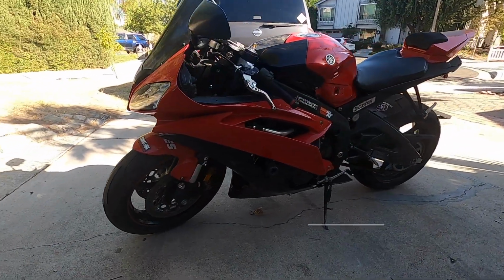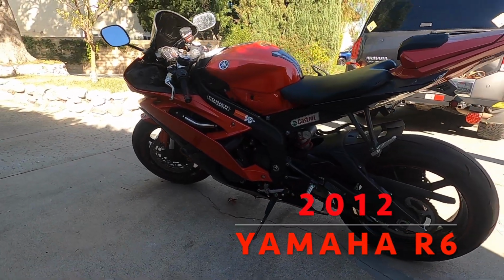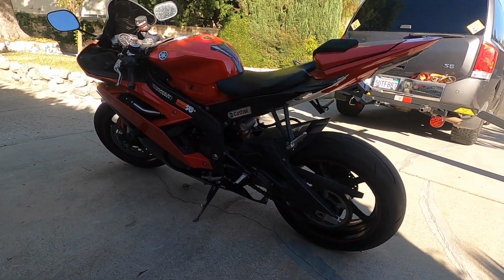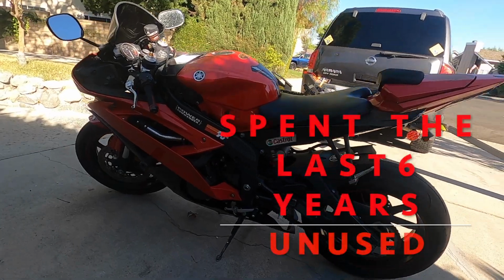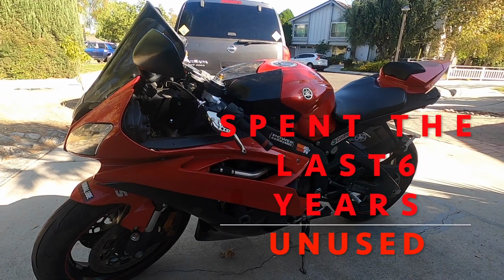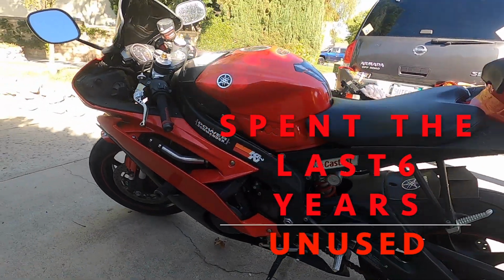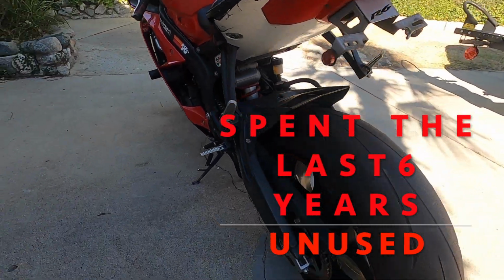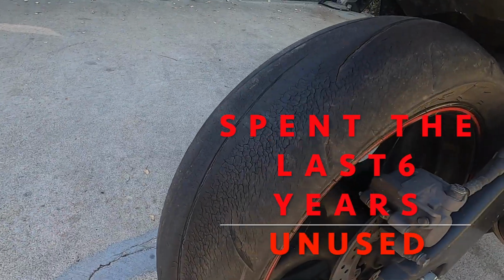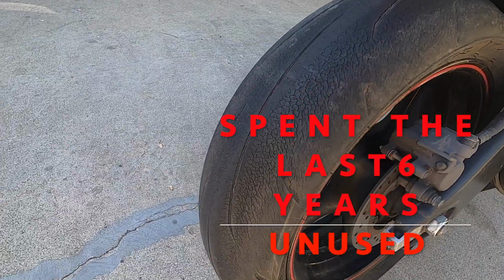Alright, so here's the R6 safely off and delivered to my driveway. You know, she's a little rough from neglect, but the price was right. It was a steal of a deal. Left side, obviously, the tires are absolutely trashed. As you can see, that's the rear.